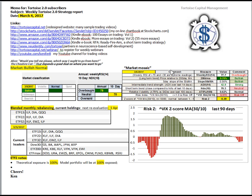Looking at the market mosaic, price with respect to the 200-day moving average is green bullish at 9.7%. Slope of the 50 is white bullish at 0.56. The ADX is showing a strong bullish trend at 42.9. That is so high that it's hard for the market to maintain that level of trendiness.